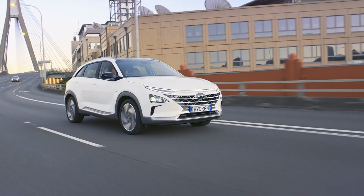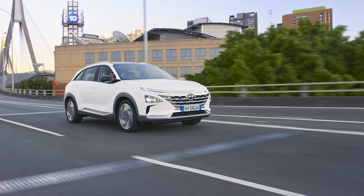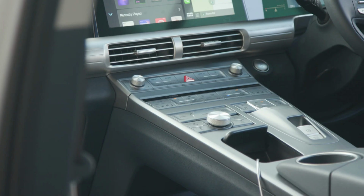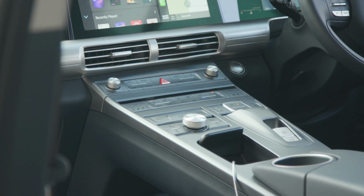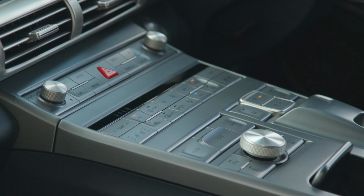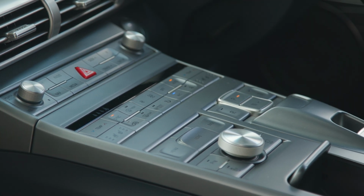As a car, it actually feels a lot like the Tucson crossed with the Santa Fe. So it's got the flying bridge of the Santa Fe. And in fact, the Nexo is older than the Santa Fe, but we've only just got it. This is the first Hyundai to have this flying bridge, and it's not scared of a button, is it? I believe it's what you would call a plethora of buttons. It's overwhelming. This is Porsche levels of buttons.